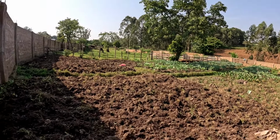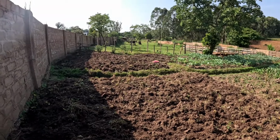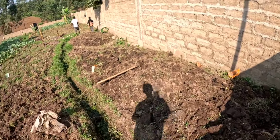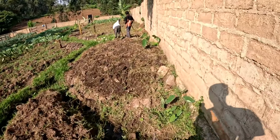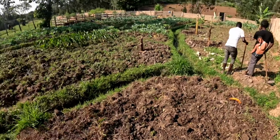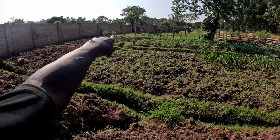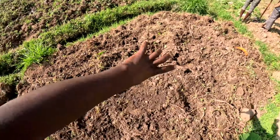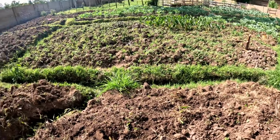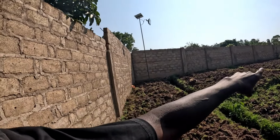Actually, we have just finished this portion over here. We've now done three portions, one over there, another one over here, and another one over here. We are also done with this one, which is over here. In this portion I have some onions I just brought, they're over there. We should plant them over this portion so that it is only for onions. After that, I should go and bring some other varieties of crops or vegetables so that you can plant toward the other side.